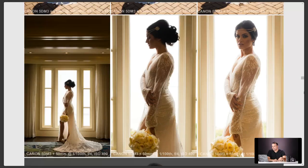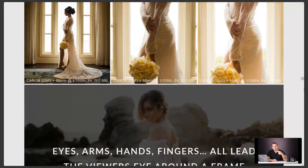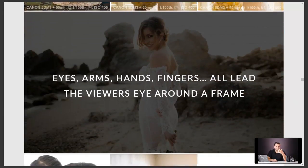Okay. In the background image, you can see that as well. Anyway, the last piece of posing guidance that I want to give you guys is remembering that the hands, the arms, the eyes, the fingers, these are all pointers. They all lead the viewer around an image. Where the eyes are looking is where our viewer's eye is going to follow. That's why we'll oftentimes crisscross the eyes in a photograph to bring the viewer's eyes across. One eye kind of leads to the other, and it brings you into the center of the photograph.